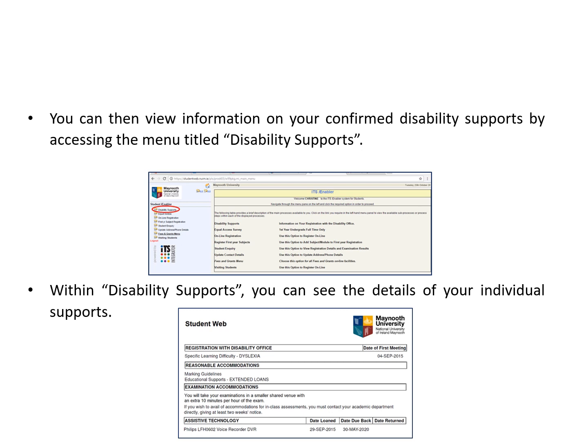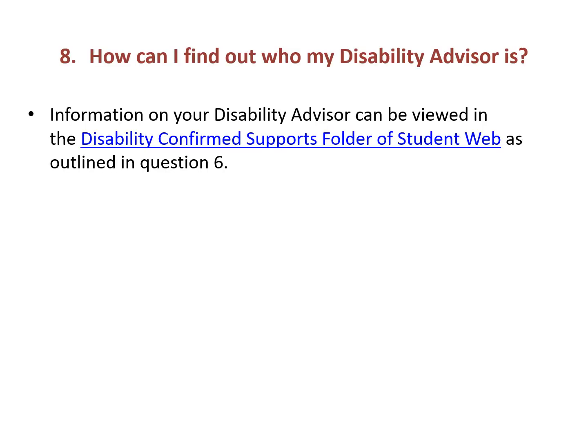Within Disability Supports, you can see the details of your individual supports. Your reasonable accommodations, examination accommodations, and disability advisor are listed here. How can I find out who my disability advisor is? Information on your disability advisor can be viewed on the Disability Confirmed Supports folder of Student Web as outlined in question 6.